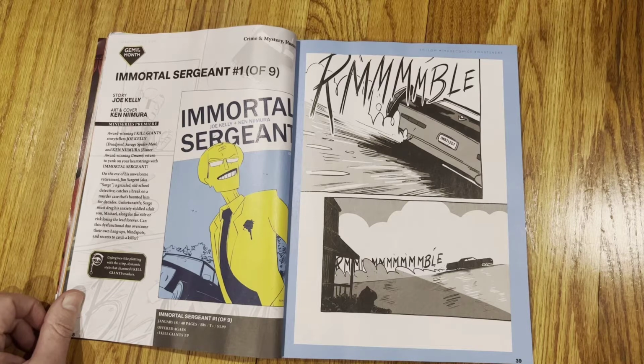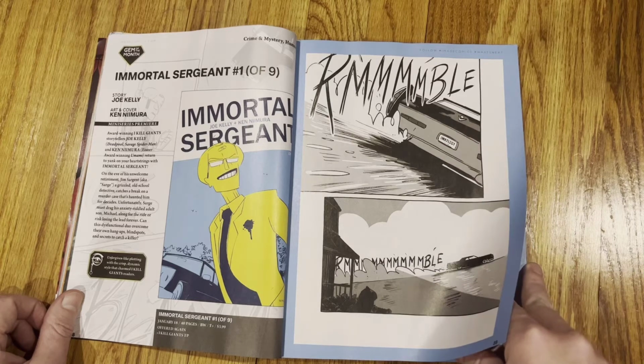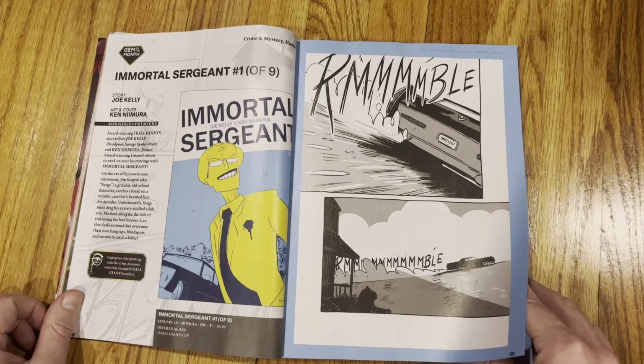But certainly, if you hear Kelly and Nomura, what should first come to mind is the incomparably excellent miniseries I Kill Giants that came out quite a while ago, that they did together and is at or near the top of many people's all-time favorite miniseries. Just so much heart in that book. And so having them team up after all these years, again, with a new character and a new story is very exciting, to say the least. So Immortal Sergeant is definitely going to be a hot button of conversation in a few months when it hits our inboxes.